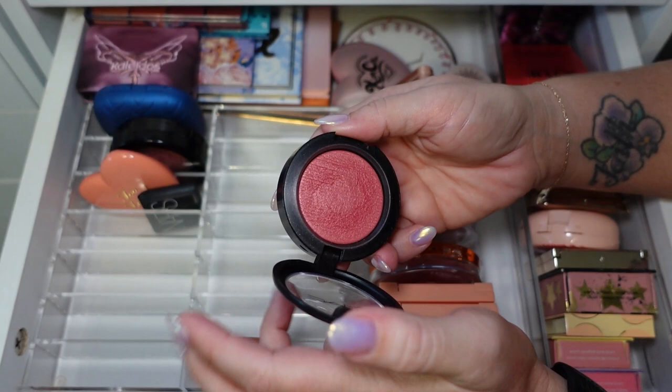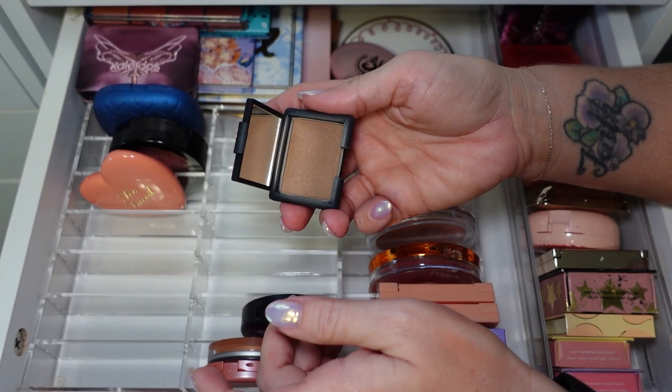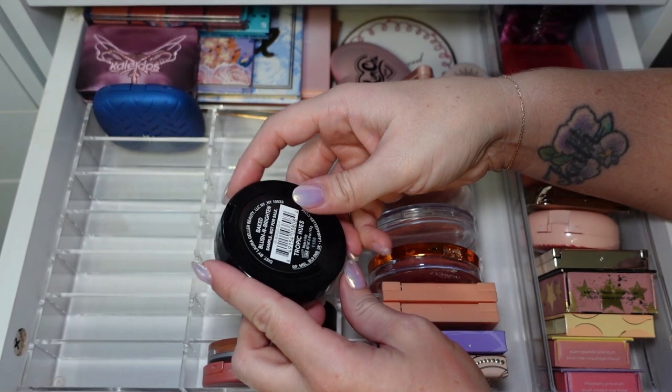NARS Laguna. Wait, this is a bronzer. It's taking up space in the wrong drawer. This is gonna go into my bronzer drawer. Too Faced Love Flush Love Yourself. Ooh, I think I found this at like TJ Maxx. I just got this one, it's really cute. And then the Laura Geller Baked Blush in the shade Tropic Hues.